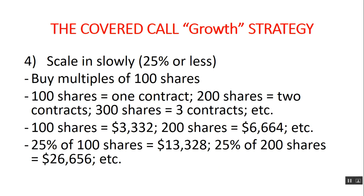Okay, so you buy in multiples of 100 shares. So if you buy 100 shares, you can sell 1 contract or 1 call option. If you bought 200 shares, you would sell 2 call options. 300 shares, 3 call options. And the shares cover the call options. That's why it's called covered calls. So if the price of the stock goes above the strike price, which means these call options are in the money, then your shares are going to be automatically sold on the day of expiration, and that's what you want. That's how you get the maximum profit, for your shares to get called away. It means you're making a profit.